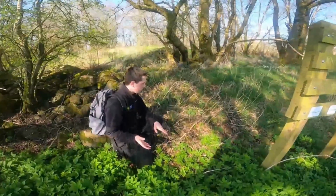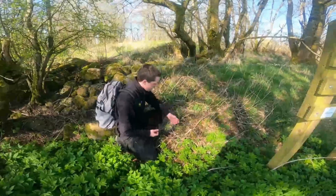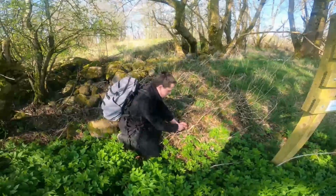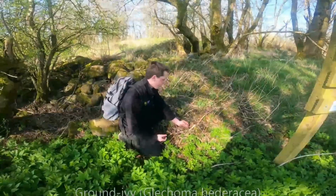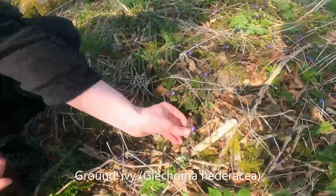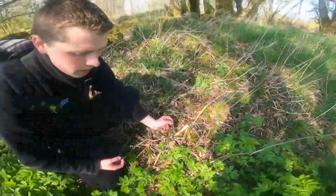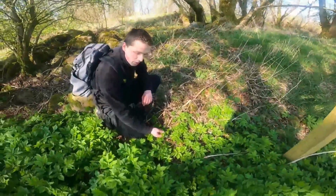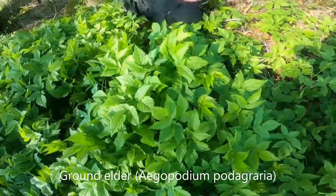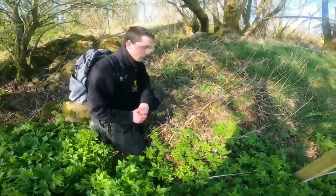Here at the lagoons, we're just going to talk about some of the common vegetation that's around here. So this lovely one down here with this beautiful purple flower, this is ground ivy, quite a common woodland plant but very much a coloniser. This is one of the first ones to come back on undisturbed soils. And of course here we've got ground elder. This is actually a slightly toxic plant, so don't eat it. But it's quite a dominant plant here as well.